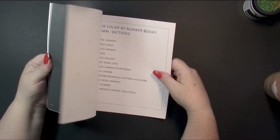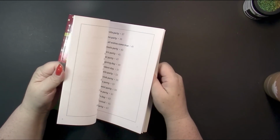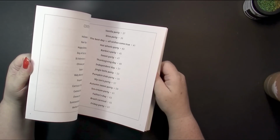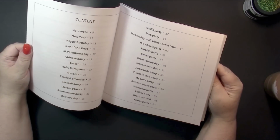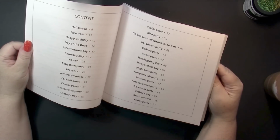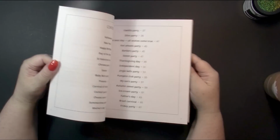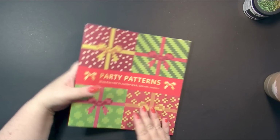They don't tell you at the front or the back. Oh, they give you a clue. Oh yeah, they do. Okay, so it says Halloween, New Year, Chinese party, baby born party, cocktail party. Okay, so they do tell you what they are at the beginning. But of course, that doesn't tell you what the picture is going to look like.